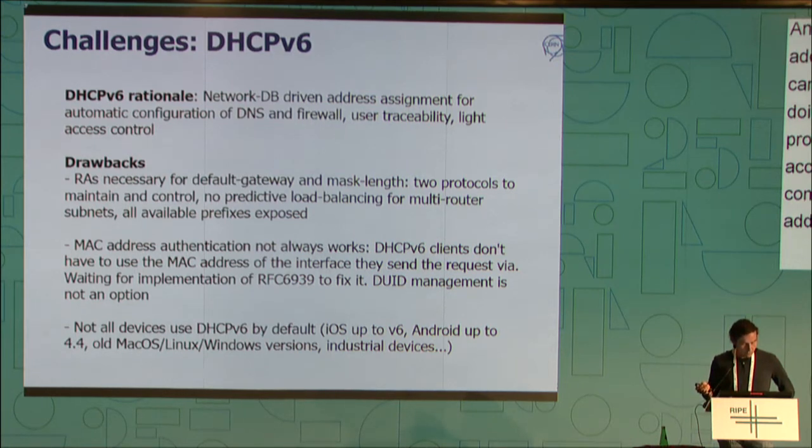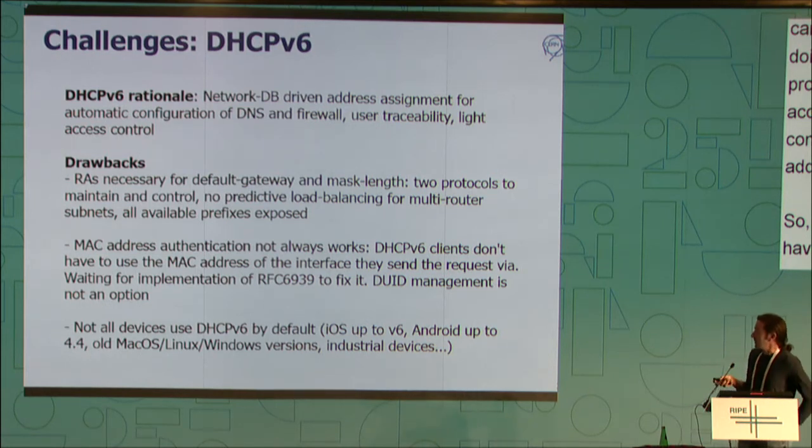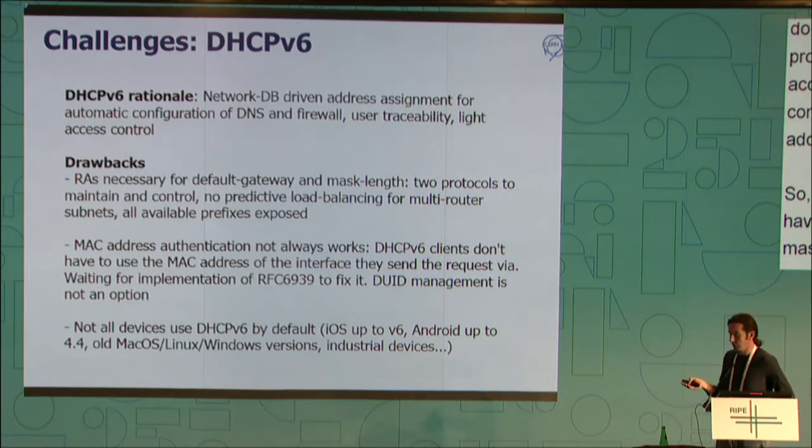So the drawbacks of that: we have to have a router advertisement anyway, for default gateway and for the mask length. And especially the root default gateway is a problem because we cannot use it to decide which gateway is used. This is made by the client. We were used to control the gateway that the clients were using.